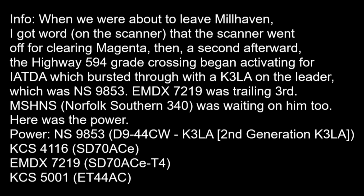IATDA was the one who had to come through with NS 9853, a -944CW on the point, with a rare K3LA it seems like, because I have never seen a rare -944CW leading with a K3LA.